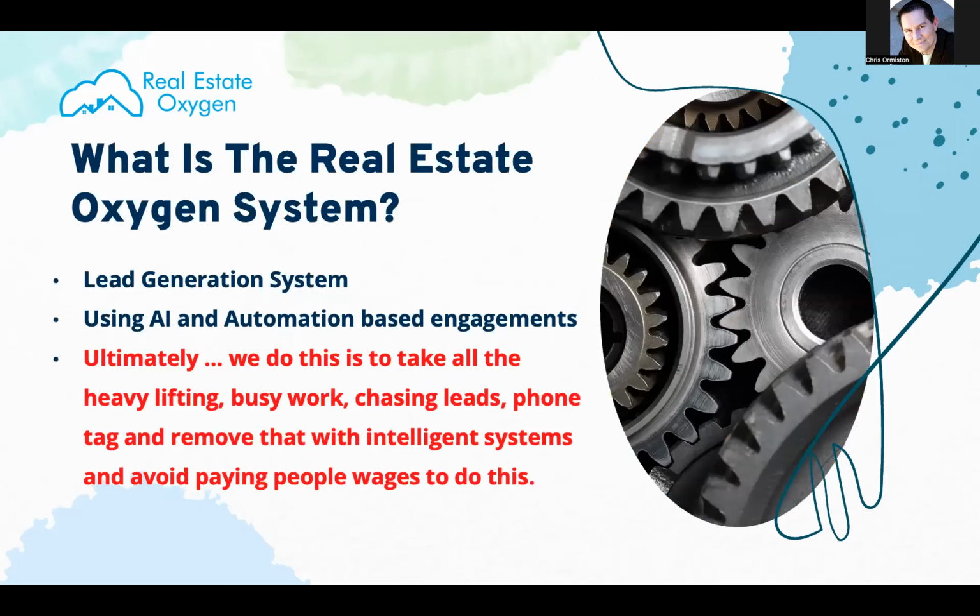Basically, the Real Estate Oxygen system is a lead generation system. It's made to bring leads in and get you appointments without you having to engage with your leads until the appointment is made. Because we know that if we can get somebody on the phone with you, if they're genuinely interested in one way or another, whether they're buying or selling, you can close them. So that's our job, is to get you on the phone with them, and ultimately it'll work out well.